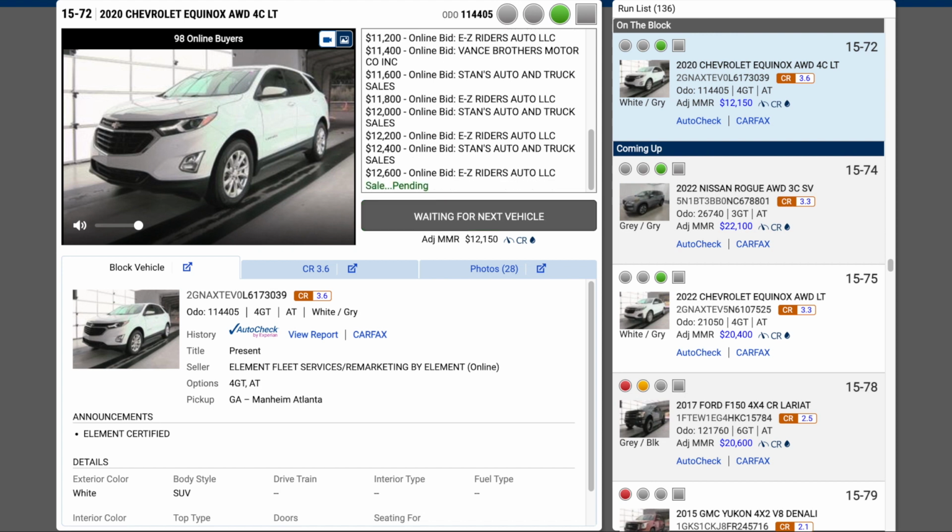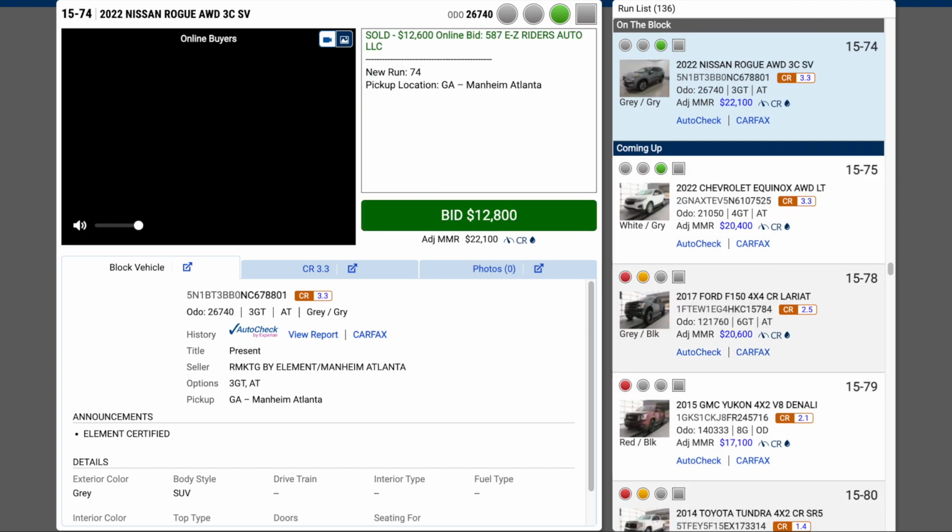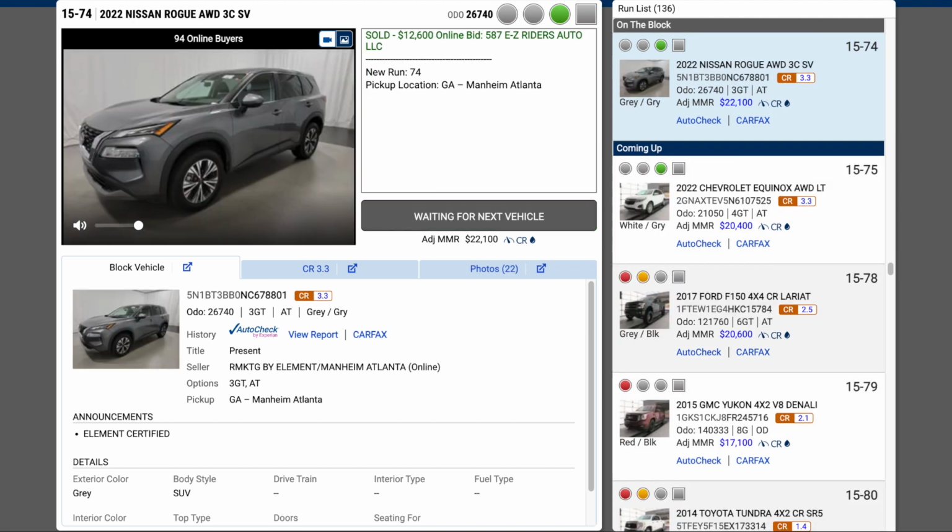Now we sold 12 on 587. Hey, let's go to the next one. 71, the road, going to certified. Down 92, now 2.